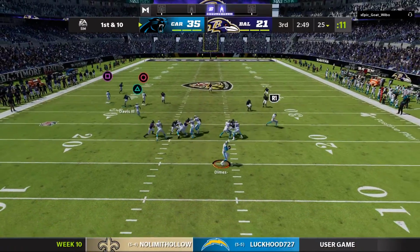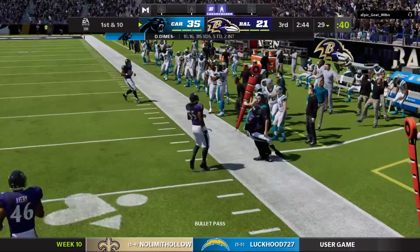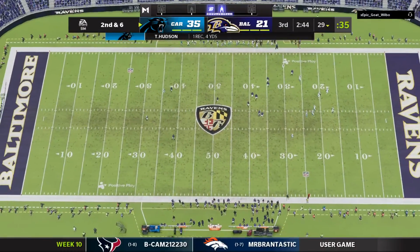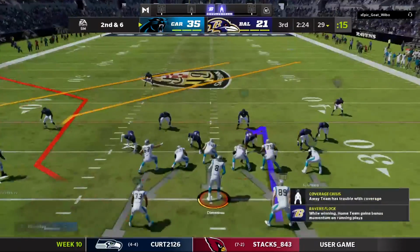Trying to shake off the interception, he'll look to throw. He finds his man, complete. It's Hudson. And he gets this up just shy of the 30 to the 29 before he's out of bounds. They'll contain him to just 4. 2nd down. 2nd and 6.